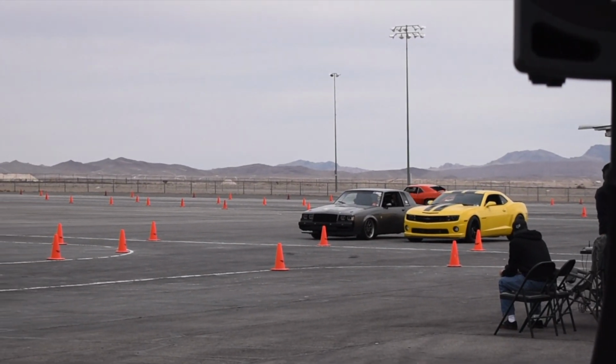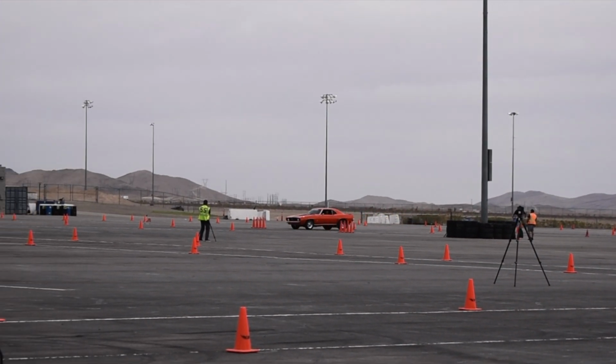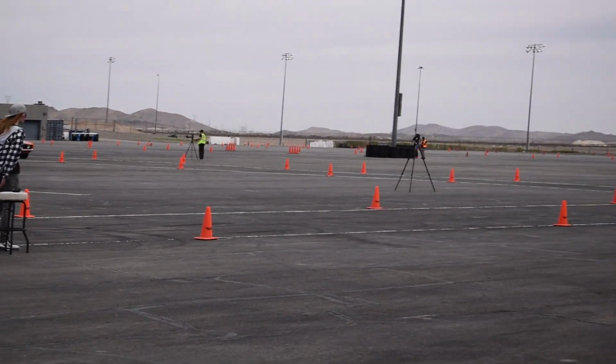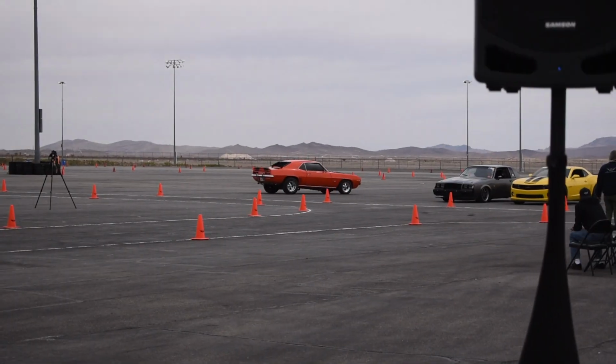Cars like this were designed to go in a straight line, and that's why we went ahead and designed the suspension and everything that we did, because it's not always fun just to go straight. Right? Like that. All right, so he's consistent, a 47.7. 47.3 was his fastest. Yeah, I'm thinking that's about all you can get out of that car.